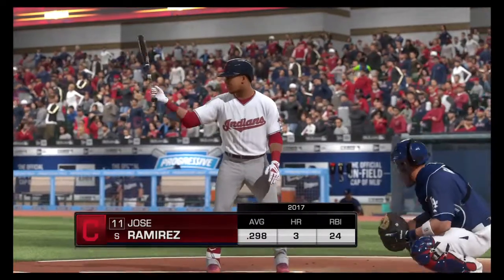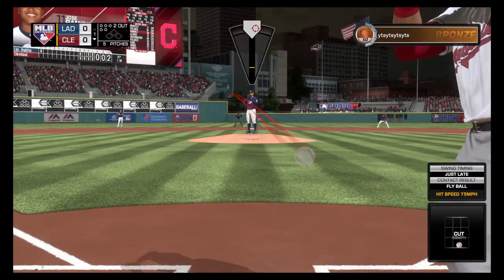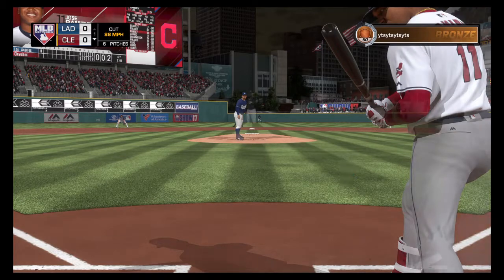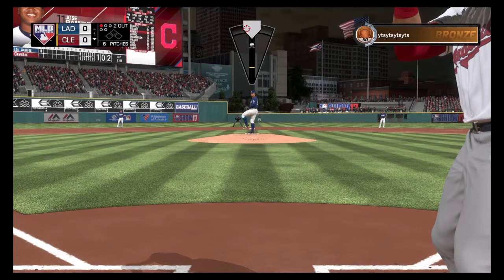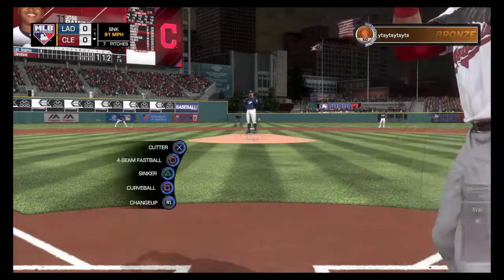Stepping up now, Jose Ramirez. The average just a few ticks shy of .300 for the season, so perhaps a hit or 2 in this one could put him up over the top. Cut fastball inside, ball 1. Into his windup, here comes the 1-0. Just a tick behind for a strike.